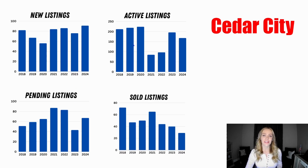Now, as far as new listings, active, pending, and sold listings for Cedar City, this is what we're looking at January year over year. In 2024, our listings did go up from last year in 2023. We got more new listings than we really have over the last 5 or 6 years. So that's a good number there. We want new listings coming to the market because that is going to help stabilize those home prices.